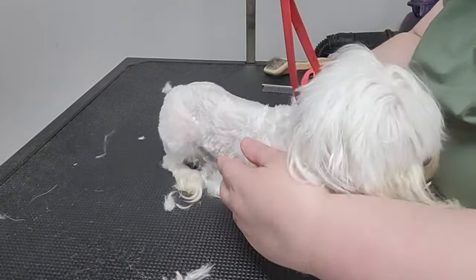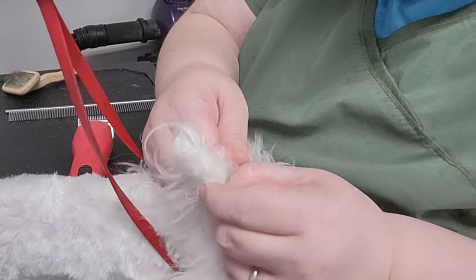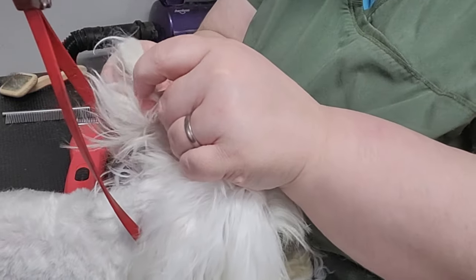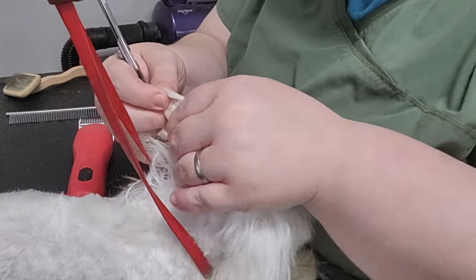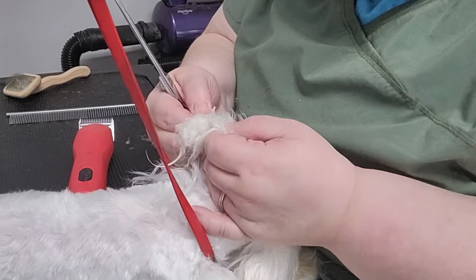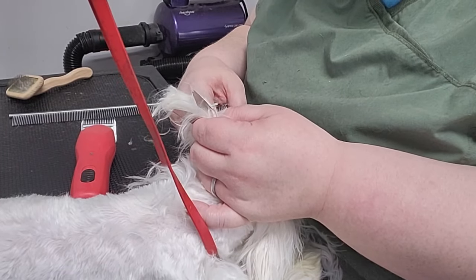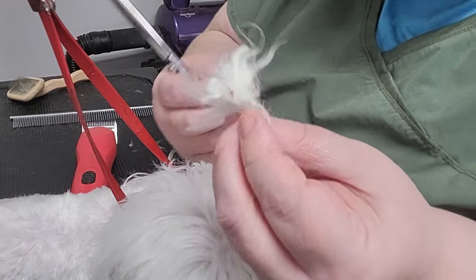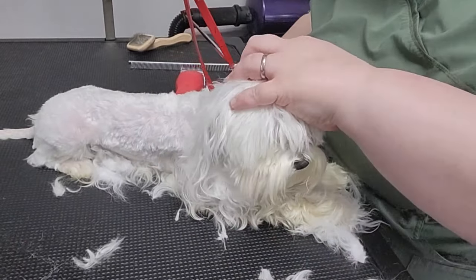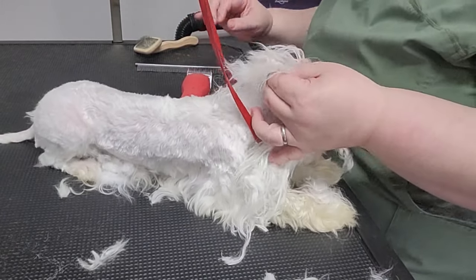But look at how he's so skinny now. Oh man, look at this ear, y'all. Look at the ear. I gotta try and get this out without cutting the ear. This literally tore so much of the hair off. Well, I got it off, but it pulled the hair. That's crazy. You're definitely getting short ears now because I'm going to have to cut that one short.